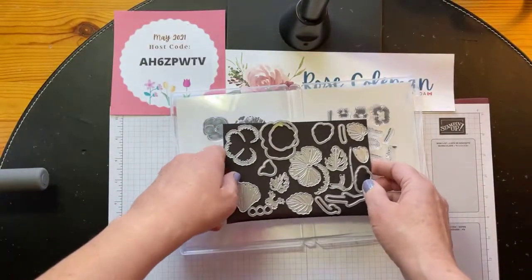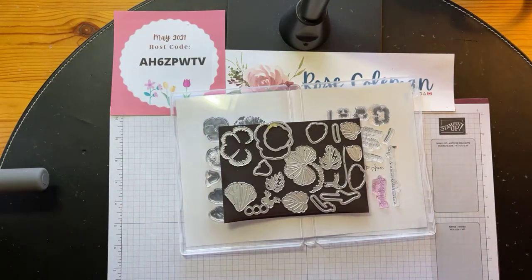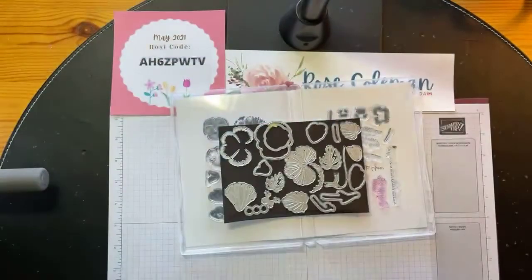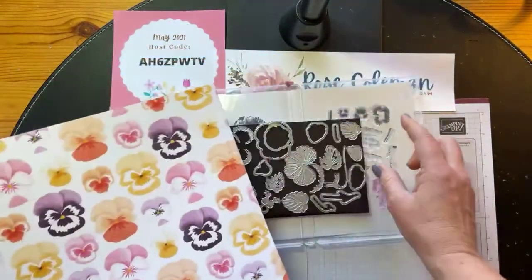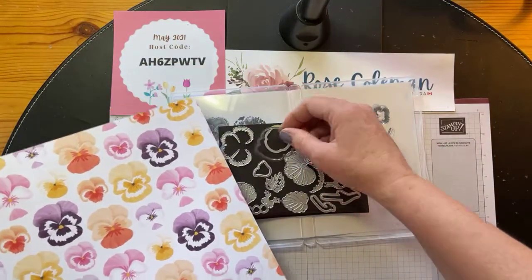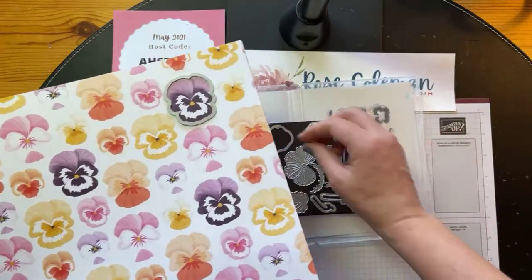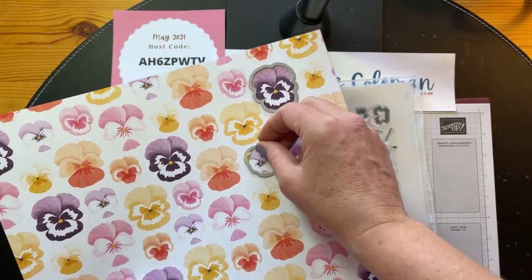You guys know that Stampin' Up! always does amazing things with designer series paper. So what they've done, this designer series paper, this is our Pansy designer series paper, and I've got it here. I want to show you the sheets. But what I love that they do all the time is they take the dies and they match them with the paper. So we can cut out these pansies. We can cut out the large ones. We can cut out the small ones.